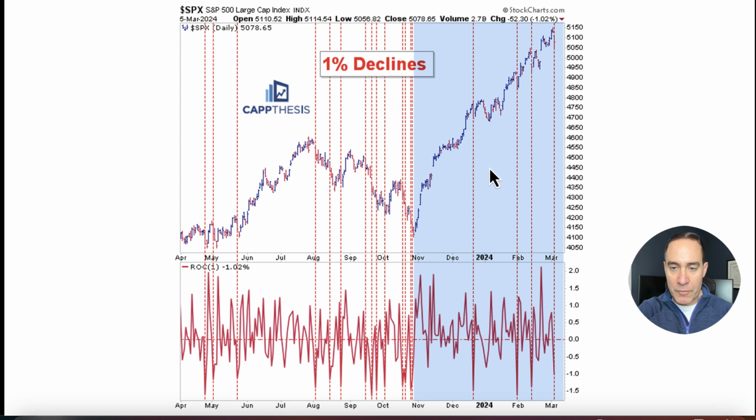And as we can tell, they've been separated by a good amount. We haven't really had clusters like we had between that July high and the October low, which was much different. And what does that tell us? It tells us we really haven't had a downside follow through. And there are various ways of looking at it.